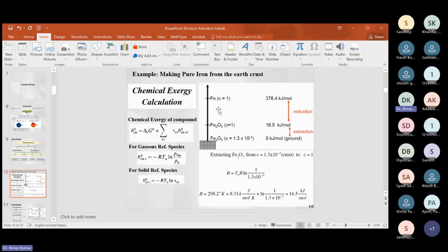For the chemical exergy of Fe, once you know the chemical exergy of Fe2O3 as well as the chemical exergy of O2, since Fe2O3 is composed of Fe plus O2, you can easily calculate the chemical exergy of Fe. This is a standard value, like 376.4 kilojoule per mole. That is the chemical exergy of Fe. Similarly, you can calculate the chemical exergy of all the elements or compounds that are present. These are very much standard values, and you can take them from any reference. As I told you, the reference state may be the gaseous atmosphere, the earth crust level, or sea water also, depending on their composition.